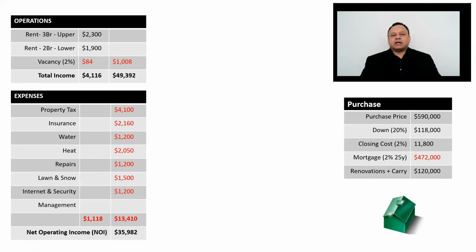I have a buddy of mine, his name's Dan Ills, and Dan has a system that when the water comes into the house, it splits it so you can charge tenants separately. If you want to get to know Dan, make sure you DM me. I'll give you Dan's number.